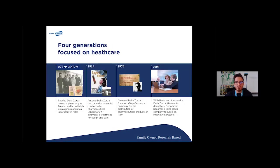Depofarma's success is due to the activities of four generations focused on healthcare. Starting from the late 19th century, Taddeo Dalla Zorza, a pharmacy in Treviso, and his wife Ida Zoya, a pharmaceutical laboratory in Milan, passing through 1929, when Antonio Dalla Zorza, a doctor and pharmacist, created in his pharmaceutical laboratory the AT ointment, a treatment for cough and pain. Then in 1970, Giovanni Dalla Zorza founded Depofarma, a company for the distribution of pharmaceutical products in Italy. Since 2005, with Paola and Alessandra Dalla Zorza, Giovanni's daughters, Depofarma became a joint stock company focused on innovative projects.